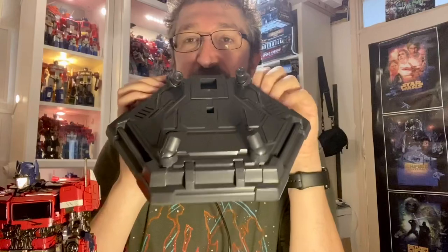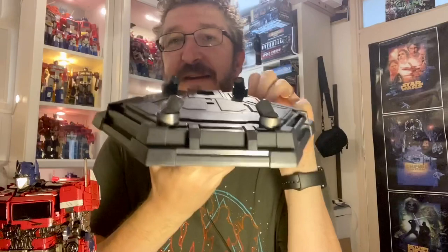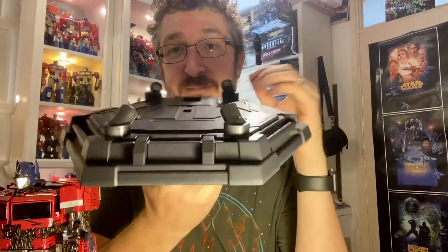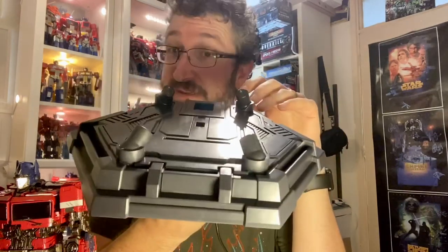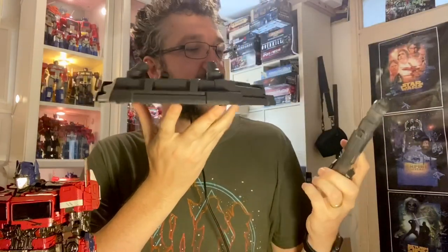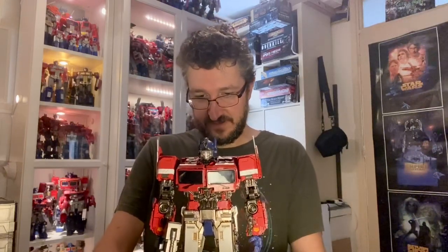But what I do want to talk about is the base. This was the thing that apparently they were having all the problems with, which is what delayed the deluxe version of him. And now it's here. It's a base. It comes with a pretty much identical standy thing to the 3A version, which gives you a degree of support. I haven't plugged that in yet. I'm not going to do it now either. So let's just pop him on the base.